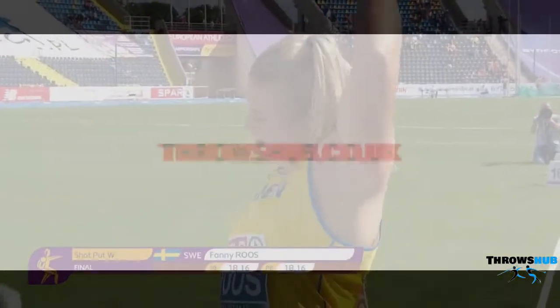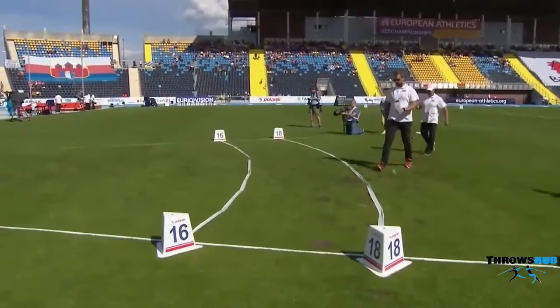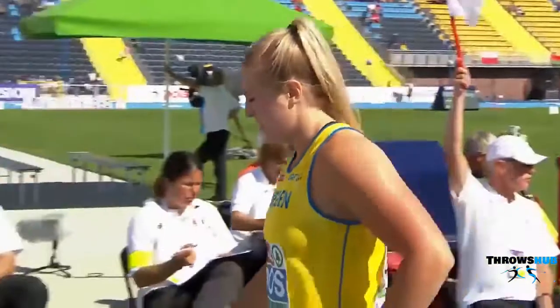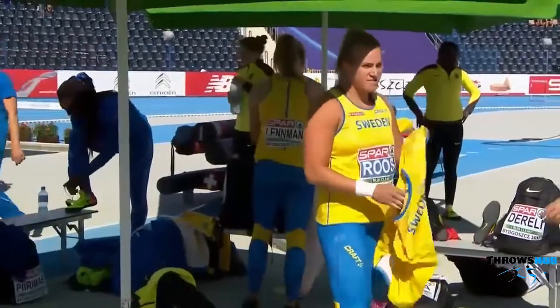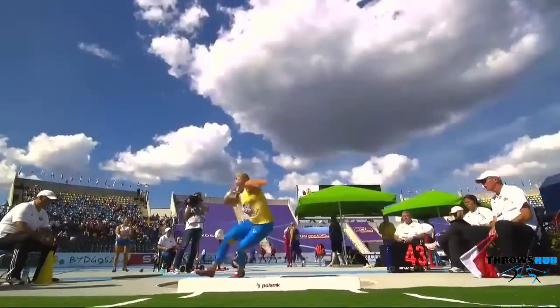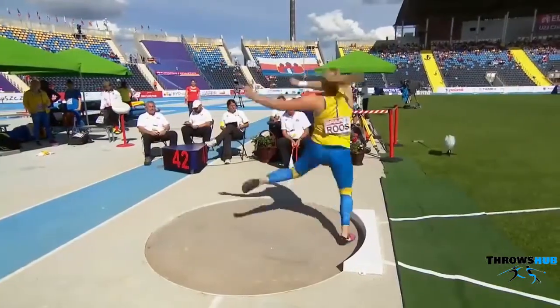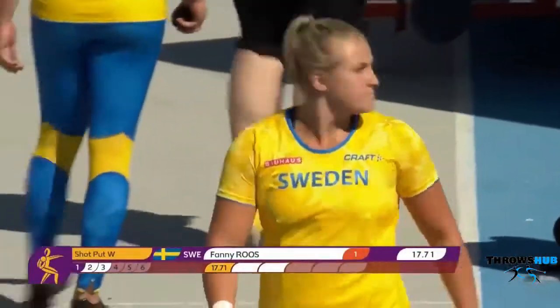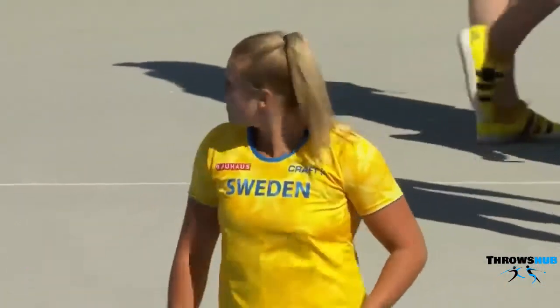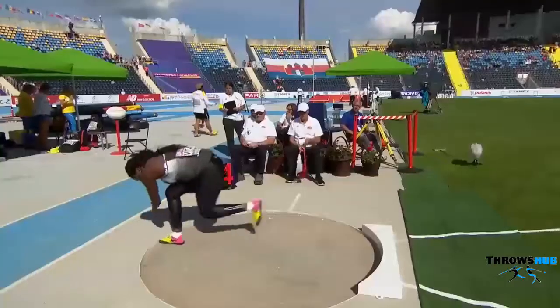Track of that and see whether that's good enough to go through. Well, this is Fanny Roos, using the rotational technique. So 17.71 to start with, which is a very good performance from Roos. That's really thrown down the gauntlet to the rest of the field.